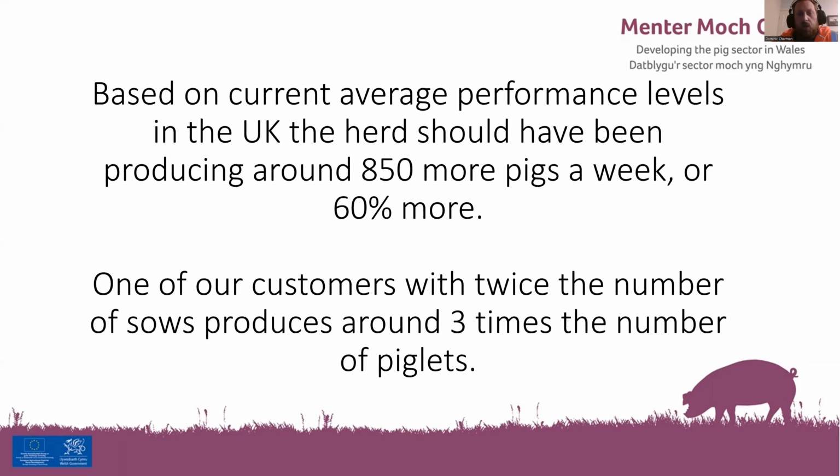And like I say, we have a customer with 2 times the number of sows who produces 3 times the number of piglets every week. And that would be true whether they had 4 sows and 12 sows, or 4,500 sows and 12,000 sows. The scale of it is kind of irrelevant to this, but it shows that big, small, or in the middle, really having a grip of your numbers is really important.